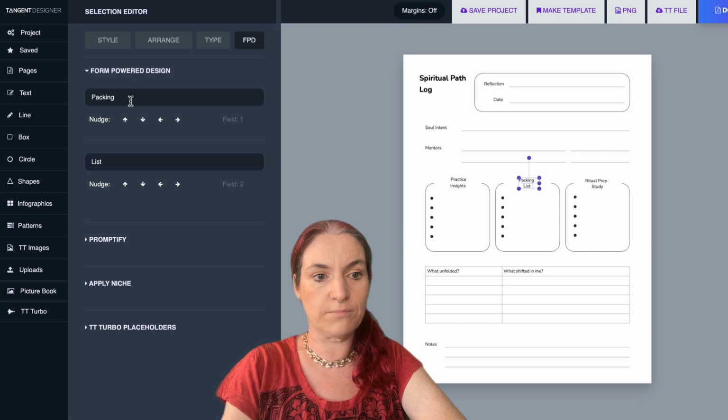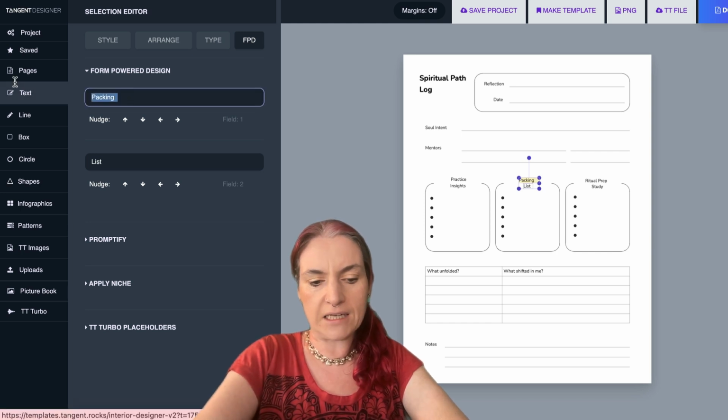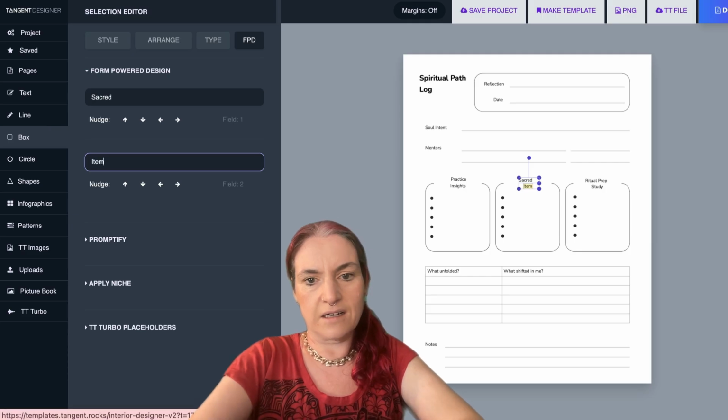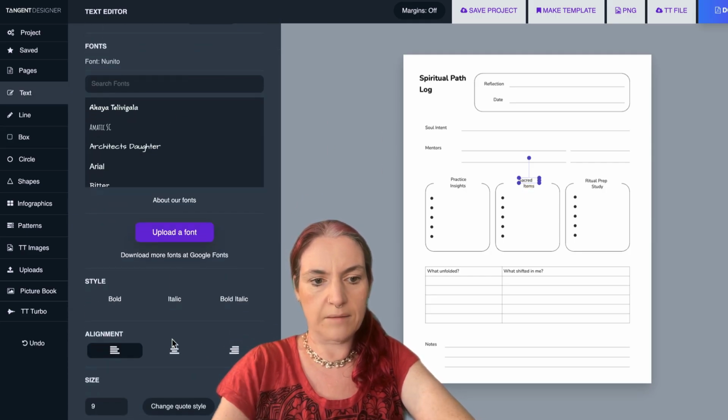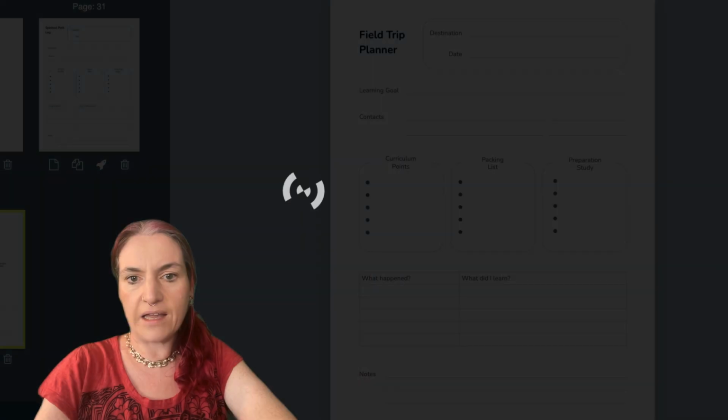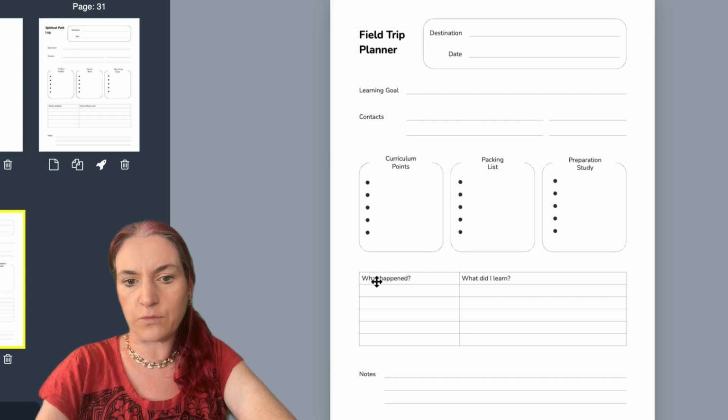So I'm just going to go to form-powered design, and instead of packing list, I'm going to have sacred items. And I'm going to make sure that's center aligned. Perfect. I think that needs aligning as well. And you can see in the field trip, it had what happened, what did I learn?